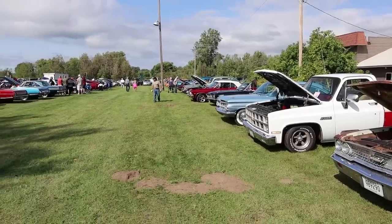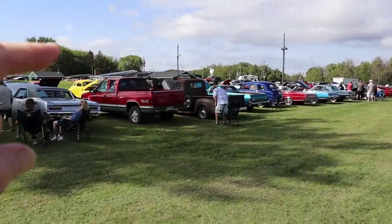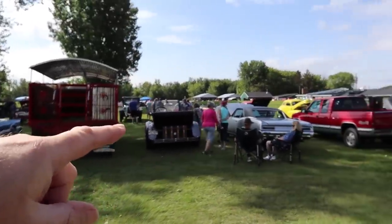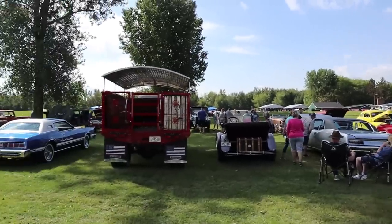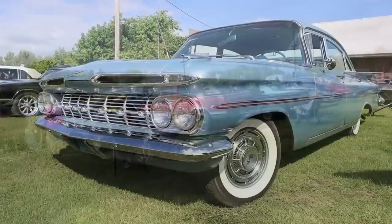Man, this car show is so massive. It goes all the way down here, goes up and down this aisle over here, all the way back here, like I said, over the grassy knoll, and there's just a ton of cars over that too. Well, I'm gonna be here for a while. This is awesome. I love this show.